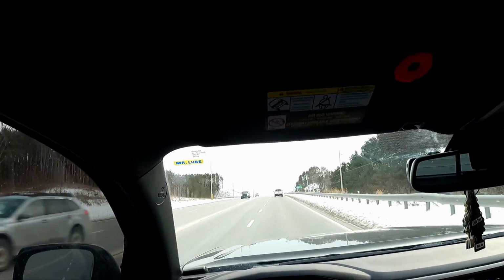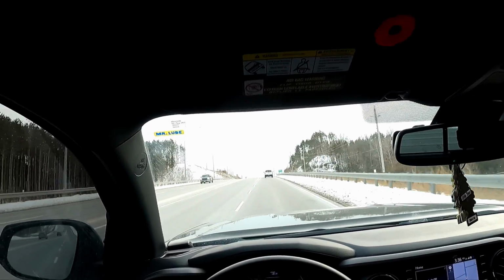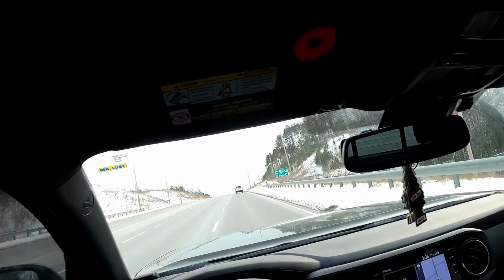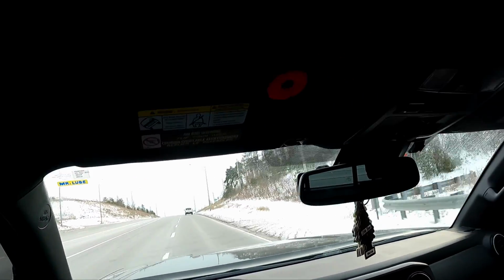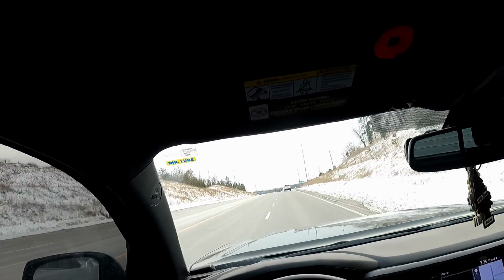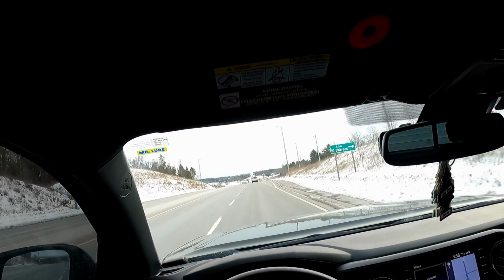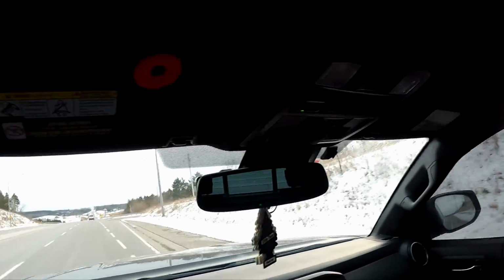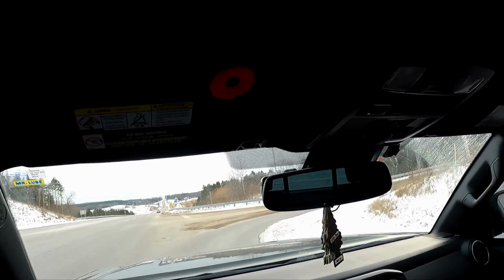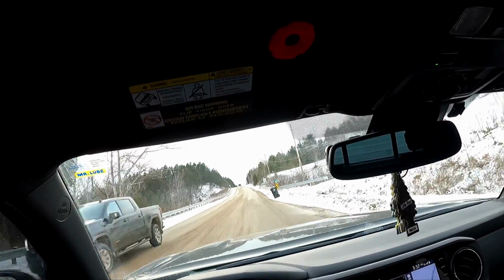So here I'll show you how usually you fix it. If you just slow down, it's still in 4x4 by the feel of the steering. So I'm gonna turn down this road. Coming up here, it will fix itself on its own just over time. It just gets a bit confused. So yeah, here, slow down. And I'm gonna pull onto this road. So if it doesn't fix itself, there you go, you heard that click.